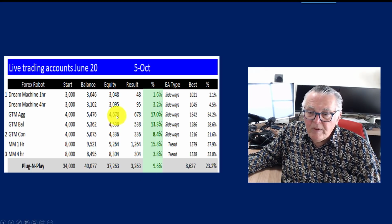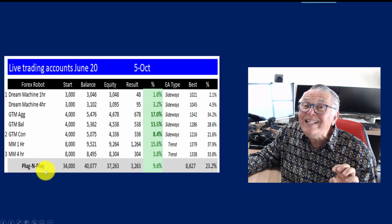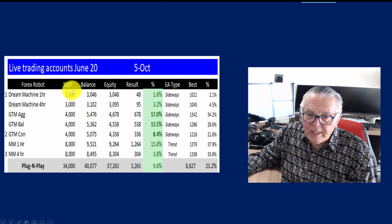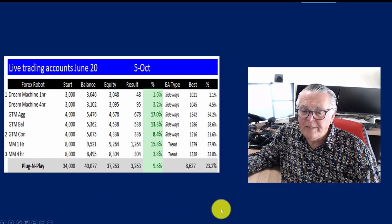But certainly these plug and play EAs are a relatively risk-free way of getting involved in robot trading. But you've got to trade a portfolio. Like here we're trading 34 EAs at the same time.